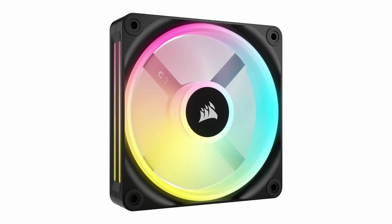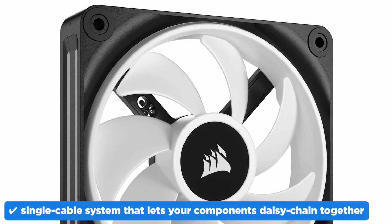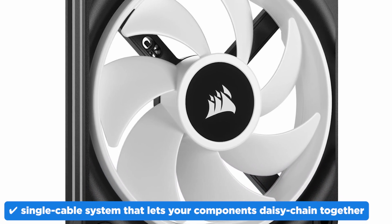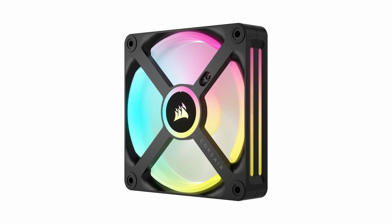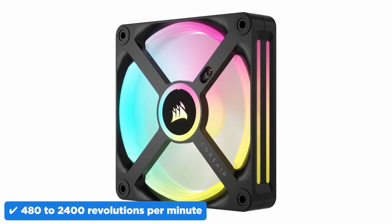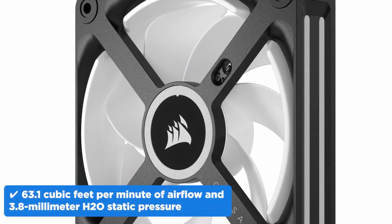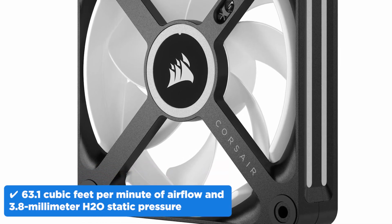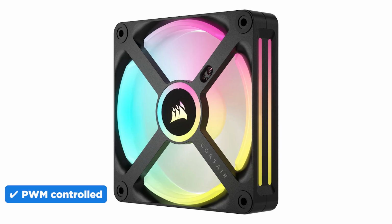Let's start with what makes this fan so different: IQ Link. It's Corsair's single cable system that lets your components daisy chain together. Fans, coolers, everything talks to each other. The QX 120 runs from 480 to 2,400 revolutions per minute, pushing up to 63.1 cubic feet per minute of airflow and 3.8 millimeter H2O static pressure. It's PWM controlled, so you get precision and power when you need it.